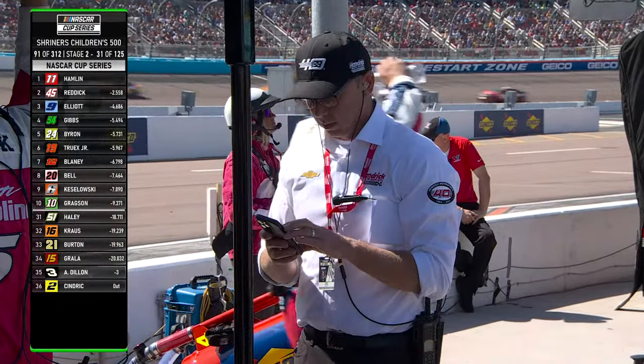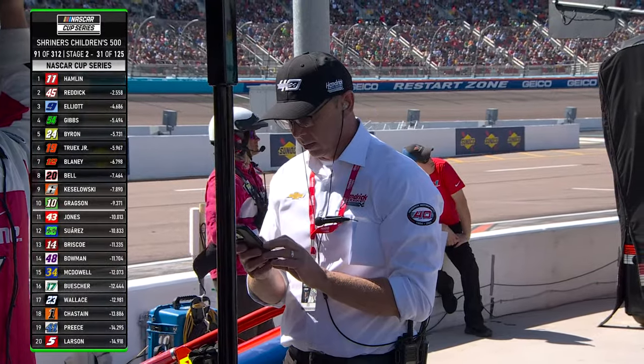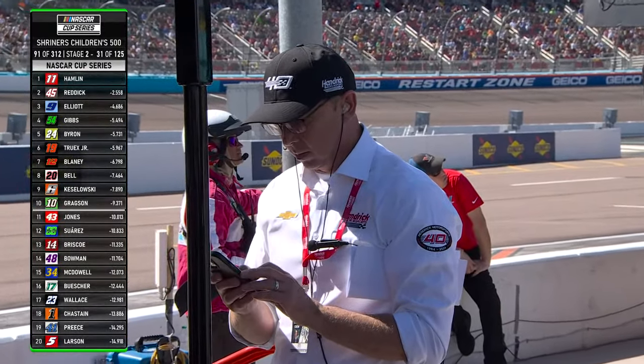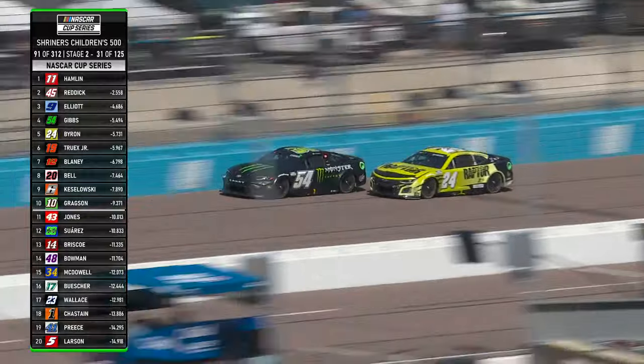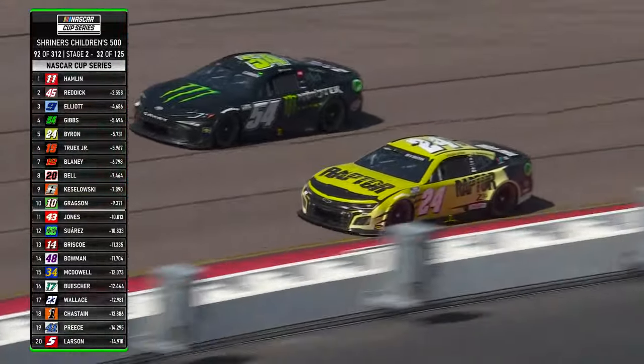There's so many things that happen with the lug nuts and the pit stops, and the gun has so much power. You've got the detents, and there's just a lot of things going on. That's Chad Knaus. Well, I can tell you, whoever's on the other side of that text message right there, he might have an answer. Well, here's one of his cars moving forward, William Byron.